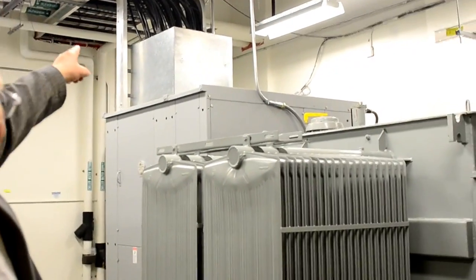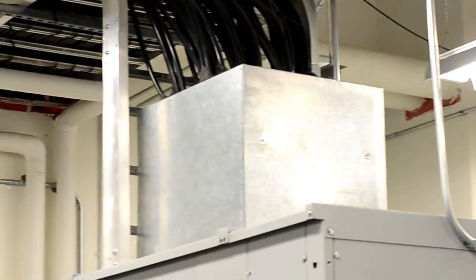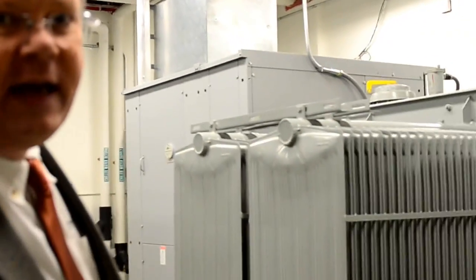So you see the big black cables coming out of the back of the transformer. They go straight through the wall, into a switchboard, and then out to the Titan racks. You want to keep those cables as short as possible because you want the voltage to be as high as possible for as long as you can. So we keep the 13,800 volts into the building.